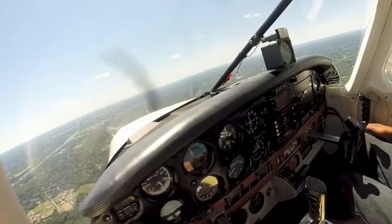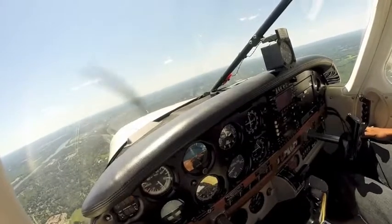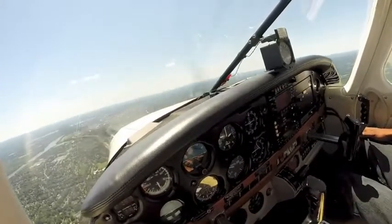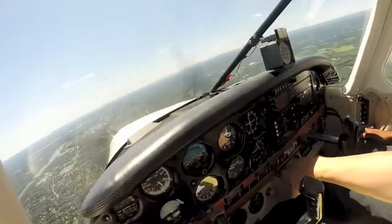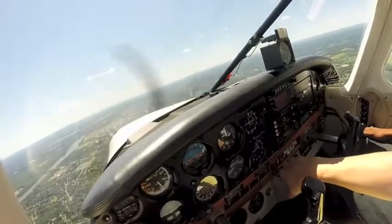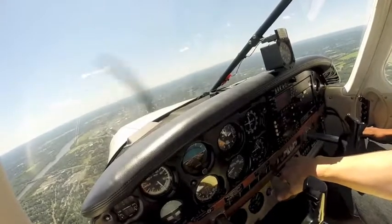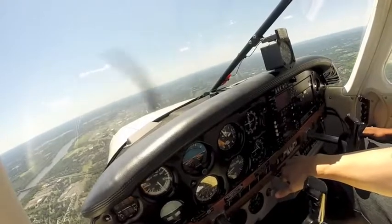Brainerd Tower, Warrior 2476 Mike is north, just past Bradley, inbound for full stop. November 2476 Mike, Brainerd Tower, enter right downwind, runway 2. Right downwind, runway 2, 2476 Mike. Okay, I guess he does want us to go on the other side of the airport. I would just confirm right downwind. Brainerd Tower, Warrior 2476 Mike, can you confirm right downwind, runway 2? 76 Mike, yeah, the left downwind will work if you prefer that. Okay, we'll take the left downwind for runway 2, 76 Mike.